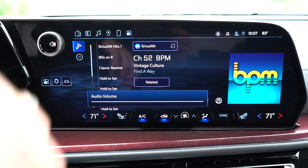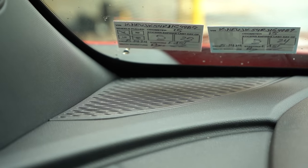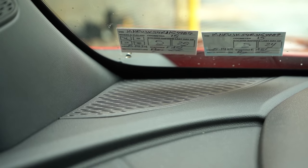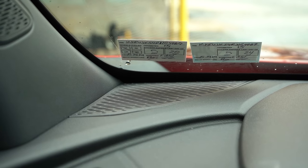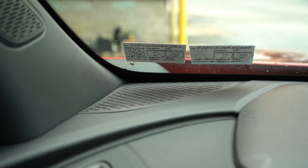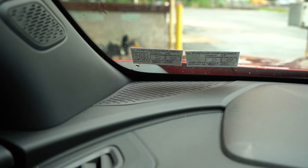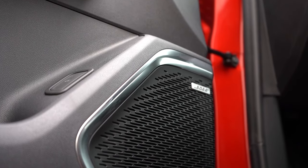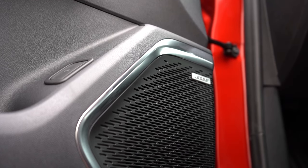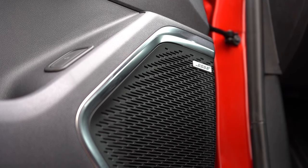And so when it comes to the sound systems, there are two of them. Six speakers is going to come on the LS, LT, and Z71 trims. However, there is a 10-speaker Bose sound system that comes standard on the RS. It is optional on the LT and Z71, an option that we do have today, so you gotta love it. So having said that, I do believe you guys know what we have to do next here. Let's go ahead and turn on the radio, see what we got playing today, and let's test out the clarity of this one.